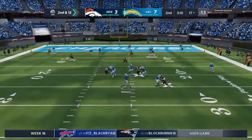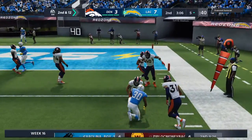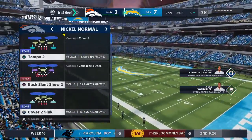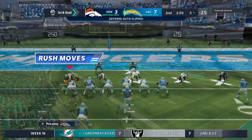Herbert back to the air. This will be caught at about the 6. And able to get him down, but he does reach the 5. The Chargers passing game rolling a bit here. They've got another first. At the 5-yard line.